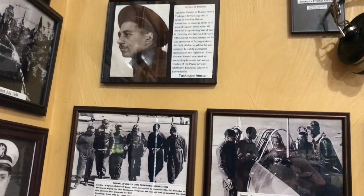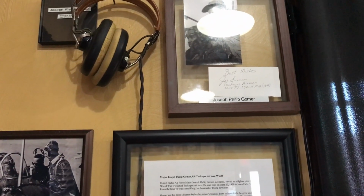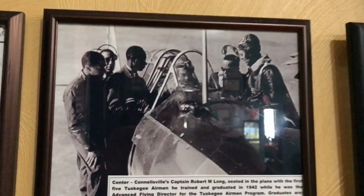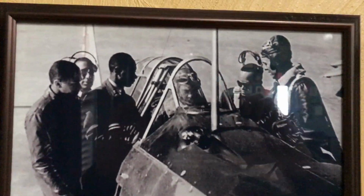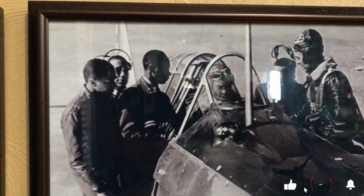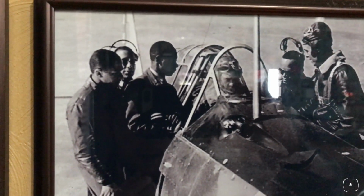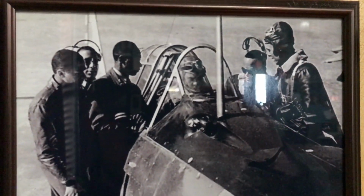So this is cool. I was not expecting to see a little display on the Tuskegee Airmen. And the reason for that is if you look at this photo, you'll see some of the first Tuskegee Airmen gathered around this plane. The gentleman in the cockpit is Captain Robert M. Long. He was actually a Connellsville native that helped train the Tuskegee Airmen how to operate the planes.